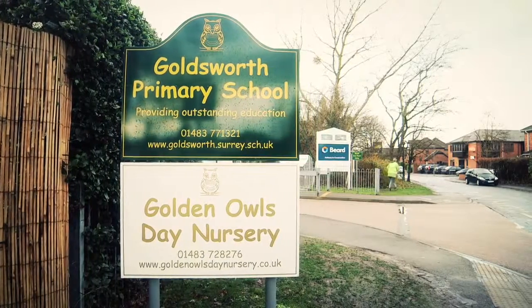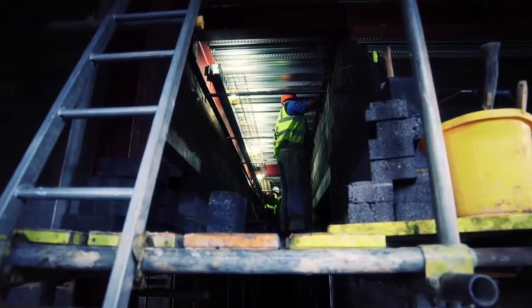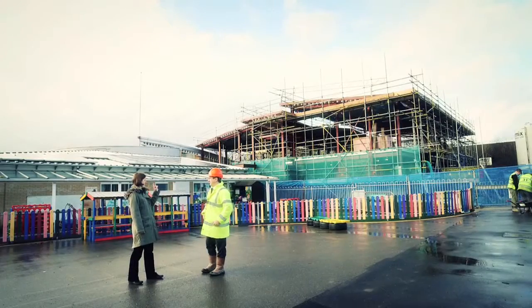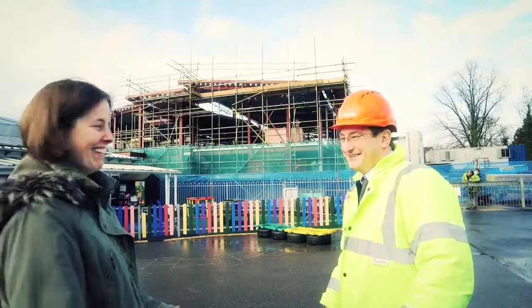This is Goldsworth Primary School, under the Guildford office. We started in August last year, and we're going on to August this year. Well, we're doing 7 classrooms, 2 phases as such. The phase around the back is almost complete. We handed over just after Christmas. This phase is 6 classrooms, changing rooms and a school hall with new offices. I'm happy to say Beard have been brilliant. It's gone really well. It's all been really well managed. All the operatives have had high vis vests with numbers on, which has been brilliant.